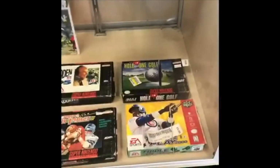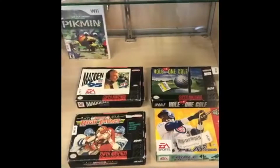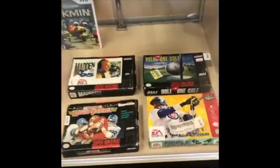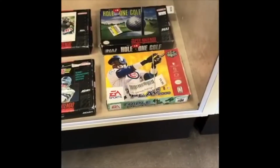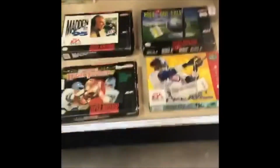So I'm a little bummed right now. They already sold Maniac Mansion, I believe. This is their display case and has their good rare gems in here. I'm going to try and see if I can get the triple play for $5 because I know they've had it here for probably a couple months. So yeah, they have some pretty good completes as well, and I'll see what I can get for cheap today.